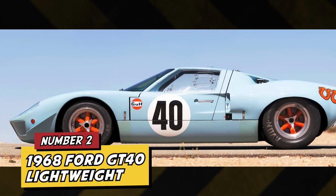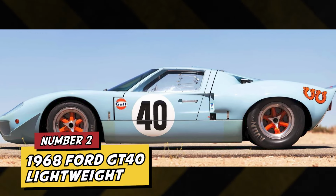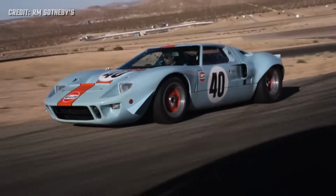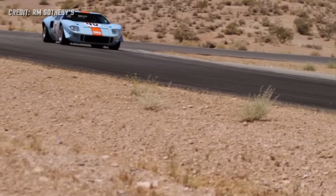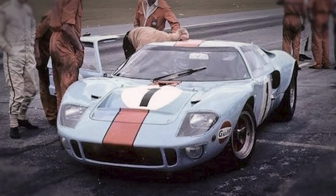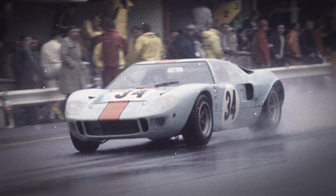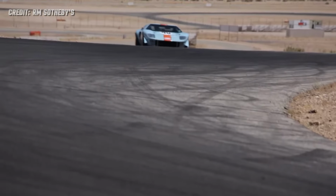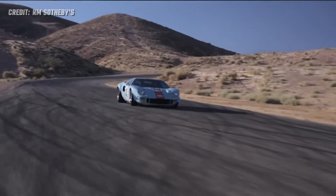Number 2, 1968 Ford GT40 Lightweight. The 1968 Ford GT40 Lightweight wasn't just another car, it was a champion on the track and a movie star off of it. This Gulf-liveried beast dominated races throughout the 1960s, securing victories at Daytona and the legendary Le Mans. Its lightweight construction, featuring an experimental carbon fiber body, pushed the boundaries of performance, making it a true marvel of engineering.